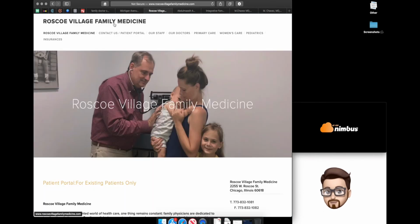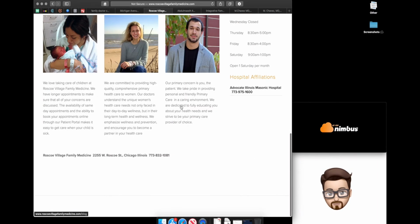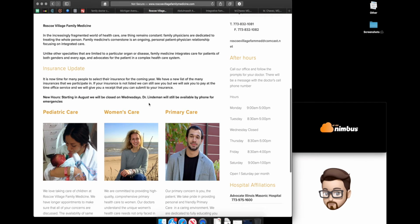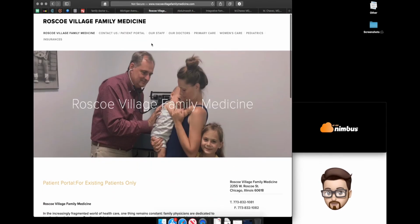Let's go to the Roscoe Village. Again, I think potentially a great banner image, but the text here should be how does the customer win? What is the win for the customer? Plus, there's no call to action. There's no call to action at all. Now that I'm looking this back over, it doesn't even say book an appointment or schedule a consult or anything. I mean, it just gives you a number. No call to action on this website.